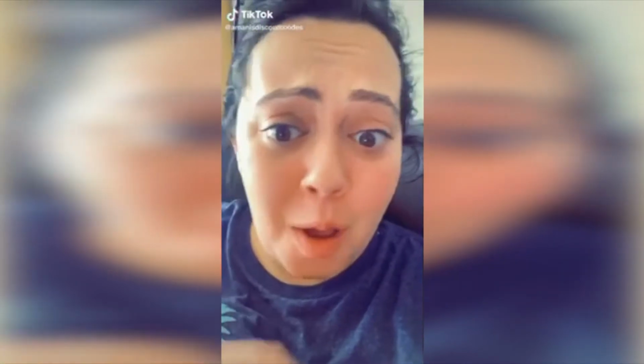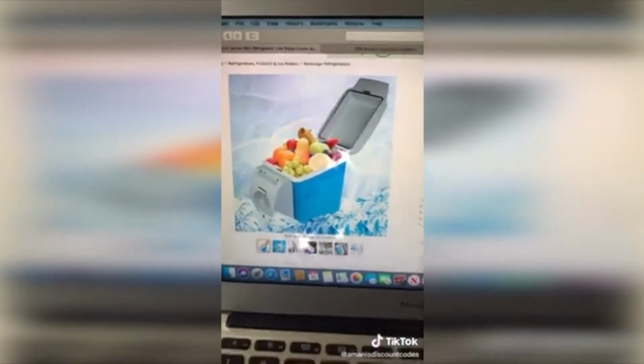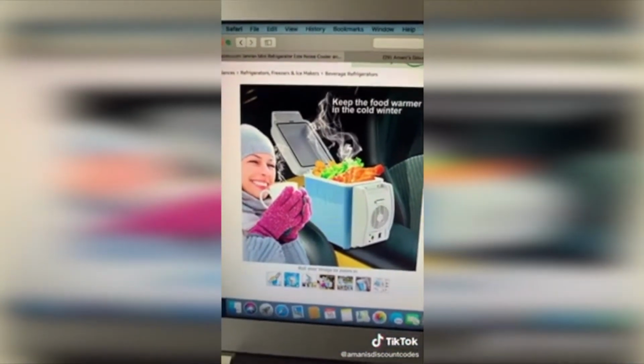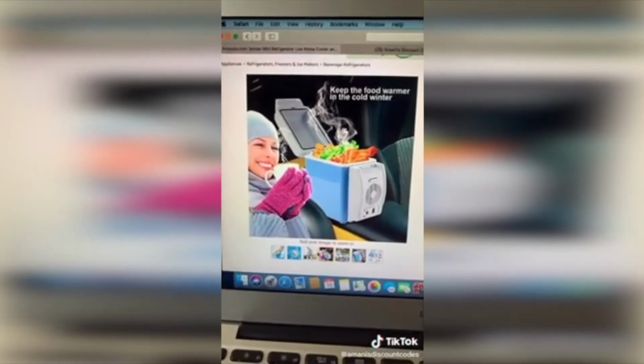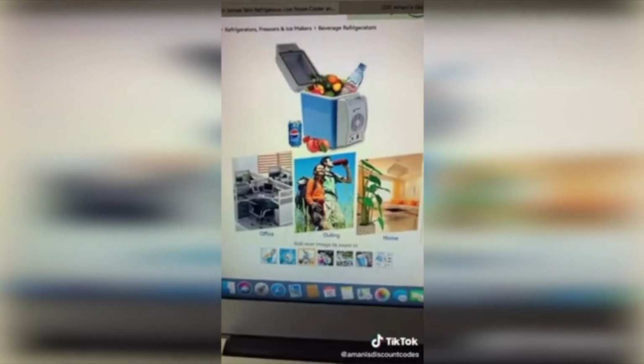Guys, I just found the coolest thing with an amazing discount code. You're gonna wanna see this. This is a mini car fridge. Isn't that so cool? But the coolest thing, it is also a warmer, so you can put cold food in there or you can put hot food. And you don't have to just use it for your car. I think it's so cool.